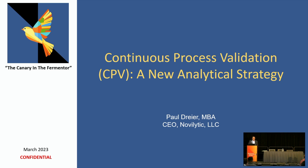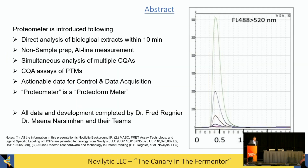The discussion today that I'm going to focus on is a new tool that can supply a lot of data to those softwares and do it quicker than what any of us are available to do today. As a quick abstract, it is a new tool called the Proteometer. This tool does direct analysis of biological extracts and gives you answers in 10 minutes or less. No sample prep. I'll repeat that: you're not doing any sample prep except out of a crude culture filtrate. It's targeted at looking at multiple CQAs and providing data in process R&D and eventually manufacturing, so that you can make better predictions and utilize some of these fabulous softwares.